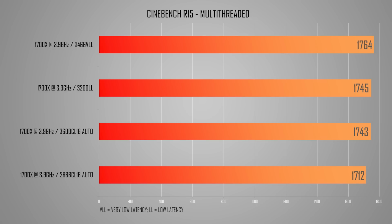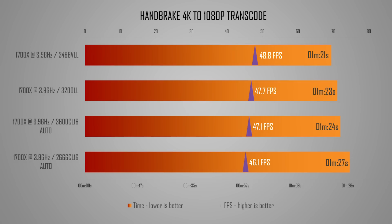Everything you need to know is in there. Before jumping into the game benchmarks, I also ran two non-gaming related tests. I'll start off with Cinebench R15 multi-threaded. There's a rather hefty boost here for 3466 VLL, considering that this is a 100% CPU bound benchmark. But going from 1712 score to 1764 is pretty significant. This kind of jump in score is usually attributed to overclocking your CPU, so it's nothing to laugh off if you've got the right RAM for this.